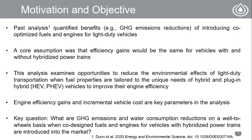However, in this present analysis, we focus more on the hybrid and plug-in hybrid vehicles by examining the opportunities to reduce the environmental effect of light-duty transportation when the fuel properties are tailored to the unique need of hybrid and plug-in hybrid vehicles in order to improve their engine efficiency.